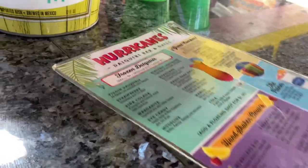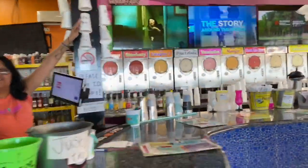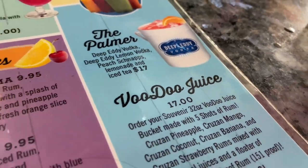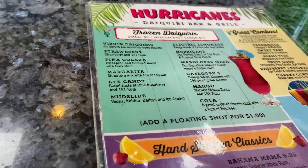Is that the bottle right there? Oh, what about this? All right, so I just tried the mango flavor, and pretty much a hurricane is a daiquiri. I just tried the mango and the hurricane flavor. Babe is getting a voodoo juice and I got a daiquiri.